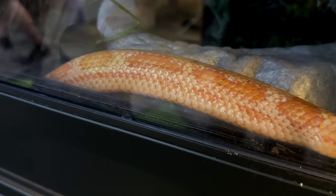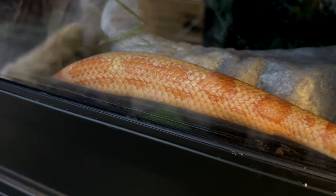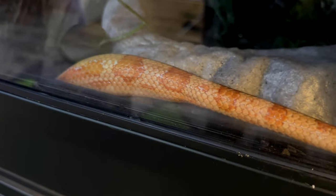Everything is pretty sealed. There's no way he can escape, but in his old tank, the 40-gallon breeder, he would always find ways to escape, including lifting up the screen lid in the middle, because we had a screen lid that opened on two different sides. He'd lift up the middle and escape. And we obviously always found him because he just liked to come out where everyone was. Make sure that your tank is super, super secure before you even get that snake in there.